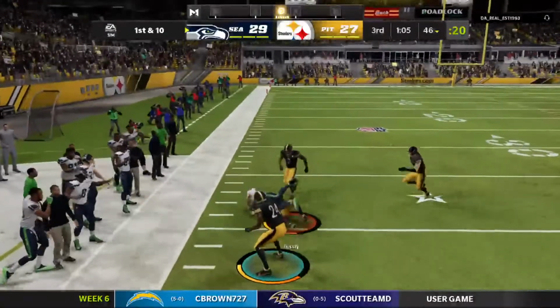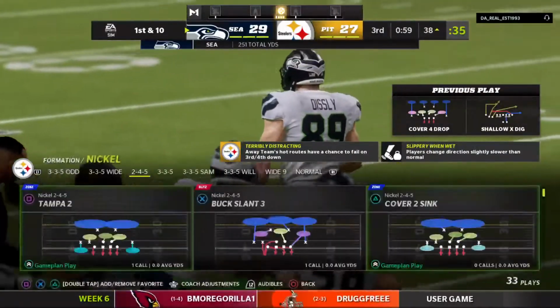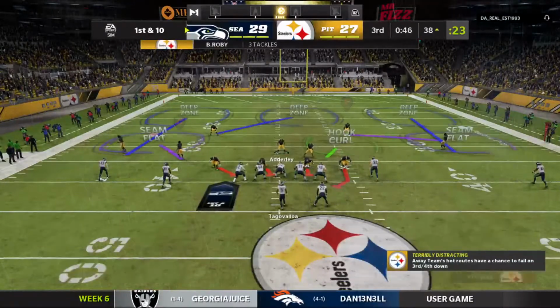Now left side, a completion to his tight end. And they'll get him down as he's inside the 40. When this offense can get their tight ends involved, they can move the football. Here, a nice route, able to look it in, and picks up the first down.